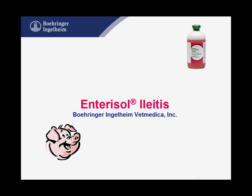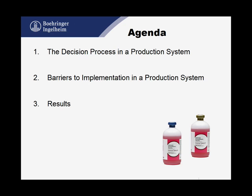As Dr. Walter mentioned, I am currently a professional field service veterinarian with Boehringer Ingelheim. My presentation today is to discuss the ileitis vaccine from a production system standpoint, particularly the decision process in a production system. We're going back to 2002, because that was when the vaccine first became available.